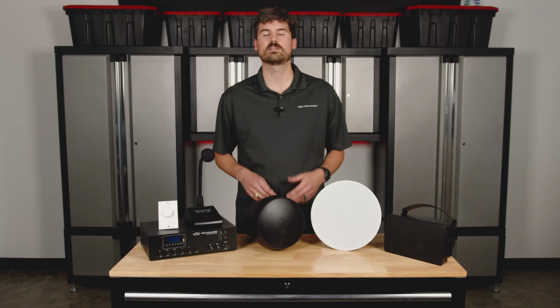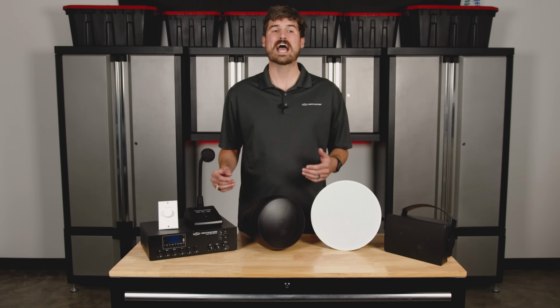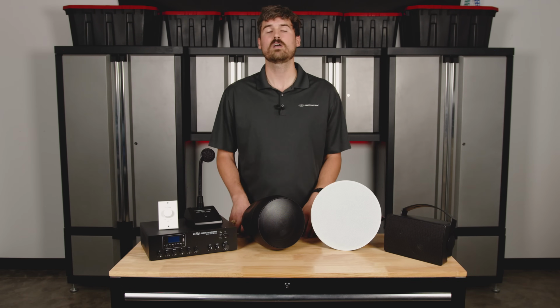So one of the main questions that we ask whenever we're on the phone or we get an inquiry is, do you have a floor plan? Floor plan is super important for us when designing. It gives us an idea of the layout and dimensions. Dimensions are a big thing because that helps us figure out how many speakers you need for your space. It's going to greatly depend on the size.